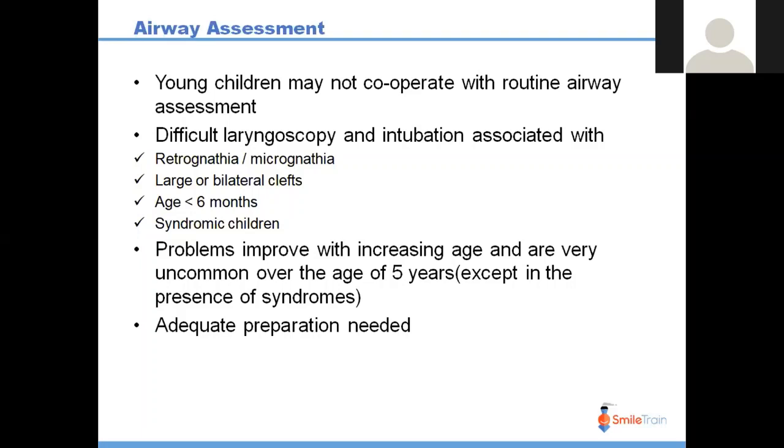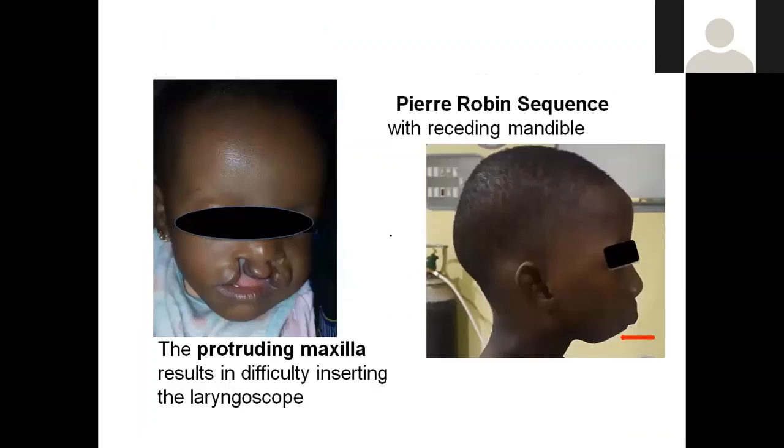It may therefore be necessary to wait for the child to grow, as airway problems improve with increasing age, except in syndromic children. Whenever difficult airway is anticipated, adequate preparation is necessary for the safe conduct of anesthesia. Here, we have a picture on the left of one of our patients with bilateral clefts and a protruding maxilla. This results in difficulty in inserting a laryngoscope.